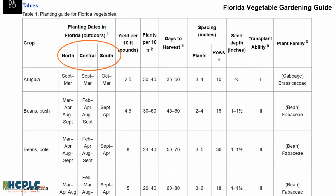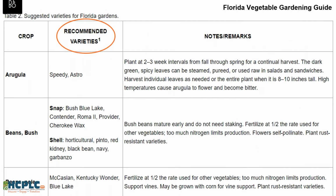So that's number one. You take the timing and the guesswork out of that, and planting at the right time can make you a successful vegetable gardener. The other thing I really like about this publication is it suggests varieties. If you're growing bush beans, varieties such as Roma 2 and Cherokee Wax are ones that will do really well in our area.